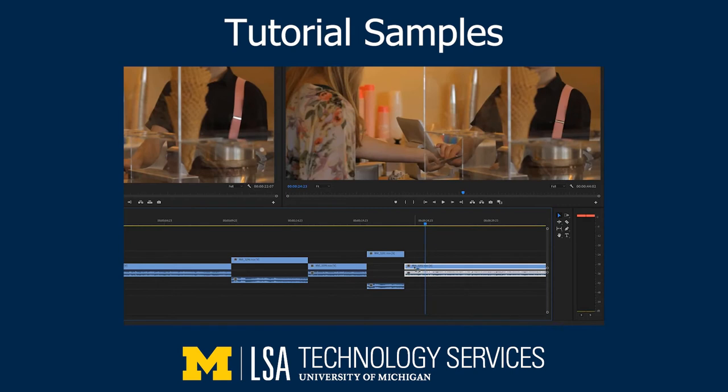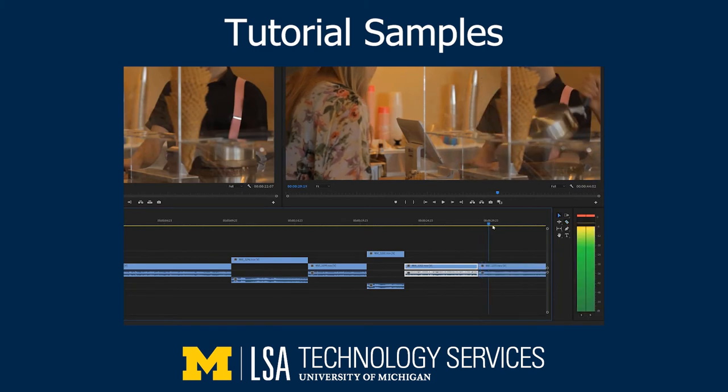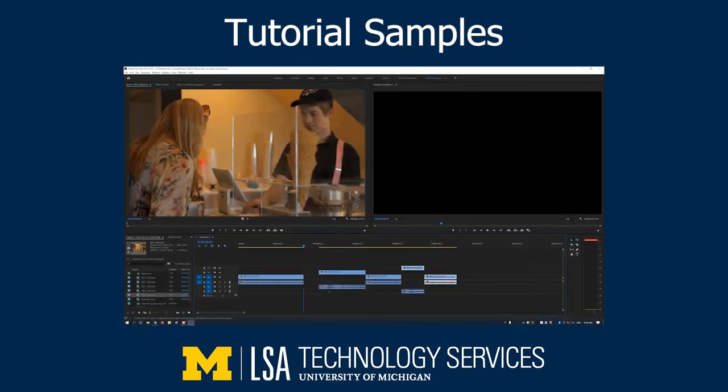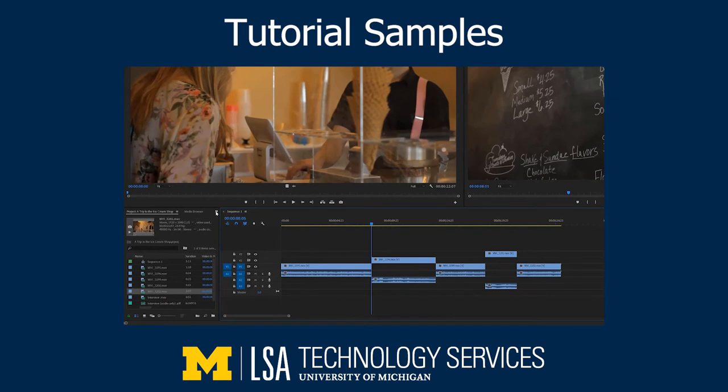After you have all of your clips on your timeline, you can click and drag them to any position you desire. Once you are happy with your arrangement, you can choose from a list of effects and transitions that will help your project flow better. To add effects and transitions, you'll need to open the Effects panel.